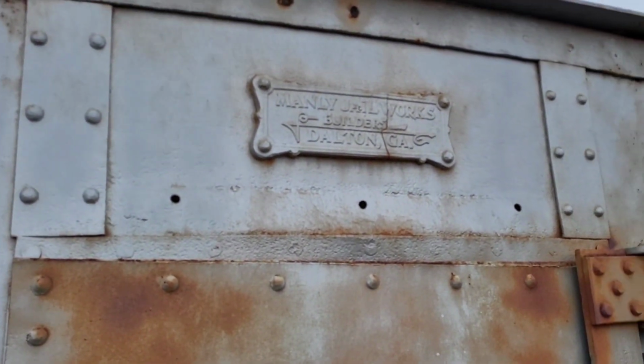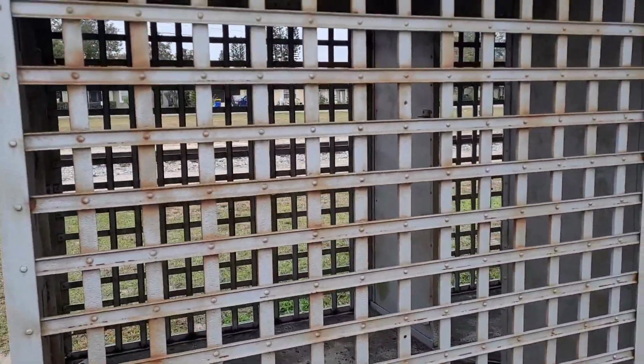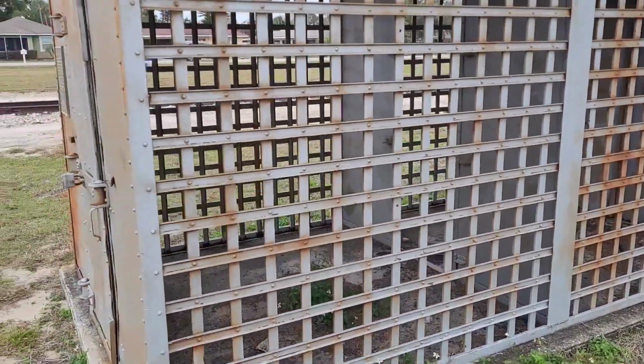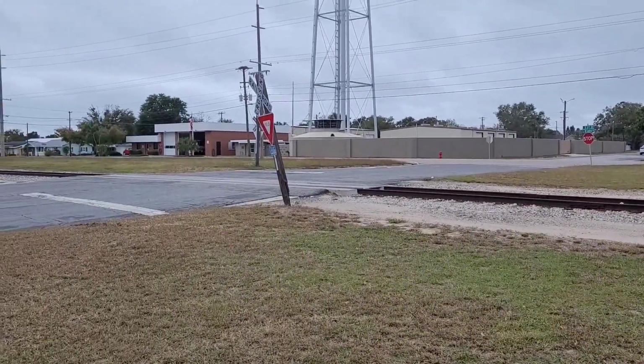Built in Dalton, Georgia. I've seen things similar to this before. Not from personal experience, but just from other videos I've seen. Usually they have something like that maybe in the bottom of a hospital or something. Pretty cool, right here along the Eagle Lake line.